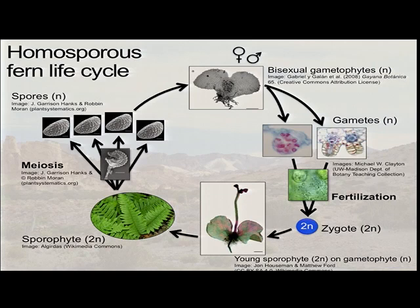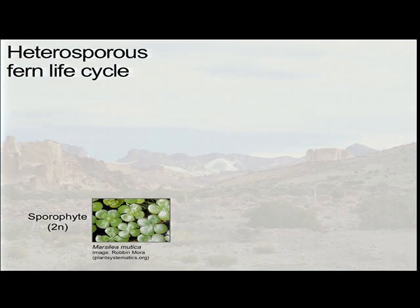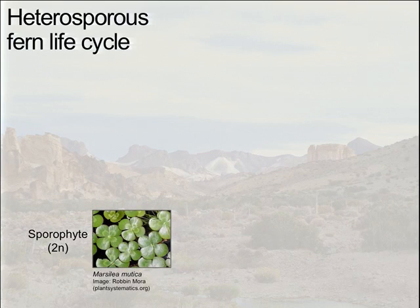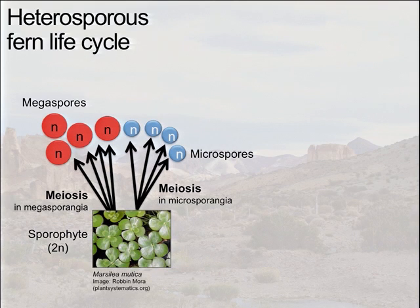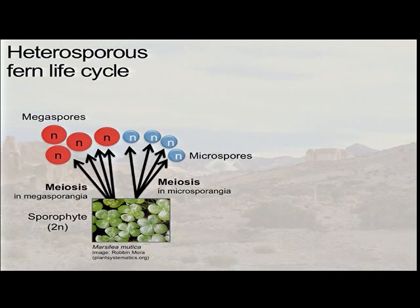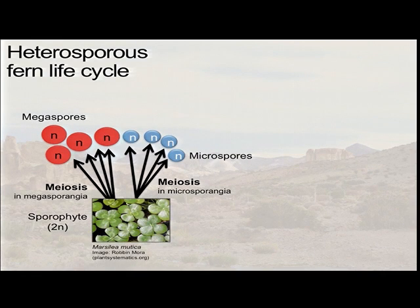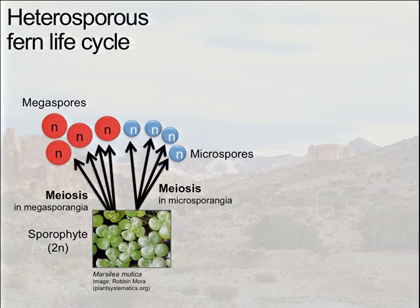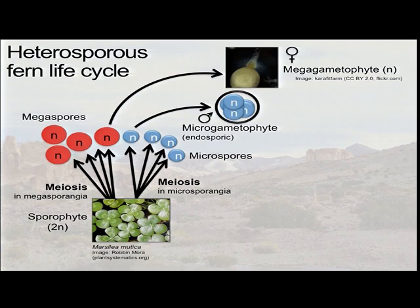Heterospory is a little bit different. So in heterosporous ferns, again, the structure or the organism we think of as the plant is the sporophyte. So this is the diploid generation. This sporophyte also produces sporangia in which meiosis occurs. And I'm sorry I didn't have some fancy spore pictures for you for this one. But basically, there are two different types of sporangia, and they produce two different types of spores. So we have the megaspores, which as the name suggests are the larger spores. The microspores, which as the name suggests are the smaller spores. These spores germinate to yield two different types of gametophytes, and the gametophytes are unisexual.